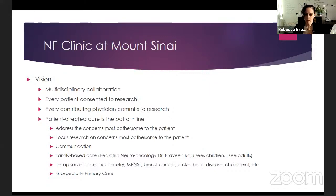And this one-stop surveillance has to do with the primary care nature of treating these patients. That includes referral for audiometry, surveillance for MPNSTs, and monitoring for other malignancies. And there's also increased risk of stroke, heart disease, and hypercholesterolemia in some of these patients.